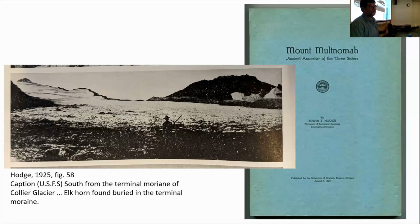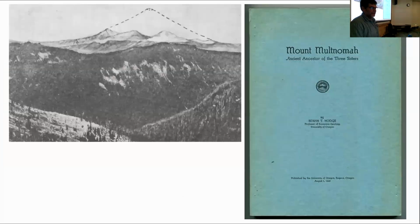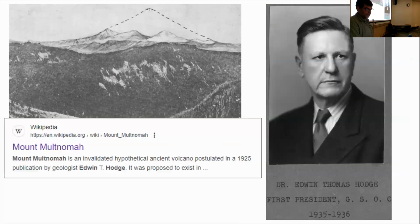well, first of all, how many people have heard about Mount Multnomah? It was kind of the twin of Mount Mazama. That was what was envisioned. Here's Hodge's rendition of Mount Multnomah looming over the Three Sisters. And I know we all aspire to have our reports having their own Wikipedia entry, as Mount Multnomah does, but this is probably not the type of entry you want for our report. An invalidated hypothetical ancient volcano.